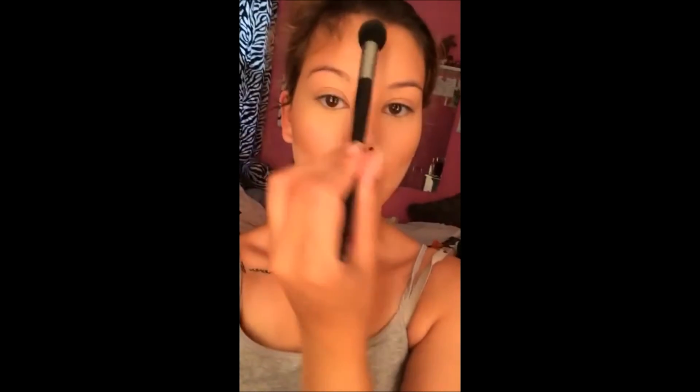So I always apply a little bit of bronzer around my forehead just to bring back that natural depth that the foundation kind of took away. Foundation is made to make your face look flat, like all one color.